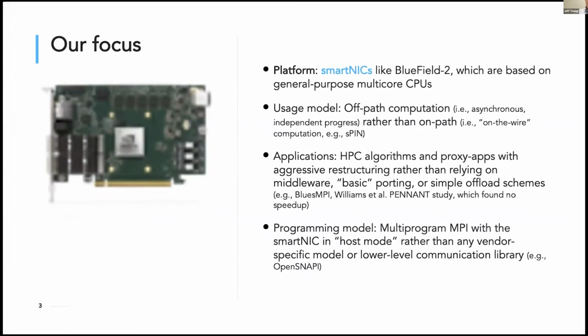So as we noted earlier, this slightly fuzzy picture is a BlueField-2 smart NIC or data processing unit, DPU. Our focus for this particular study is smart NICs that have a general purpose multi-core CPU. This is a little bit different than some smart NICs that have FPGAs on them, or very small computational elements. Some projects like sPIN look at small, single purpose cores, basically. But what we want to do with those BlueFields is a little bit different than what a lot of other users and researchers do.